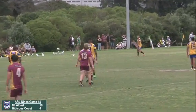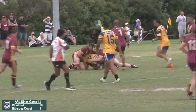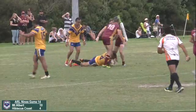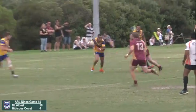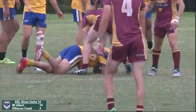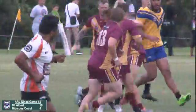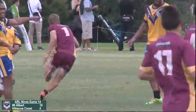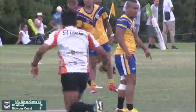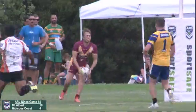Watkins now with the big towering bomb. But it's an easy, uncontested take for Mount Albert, and they'll work it off their line. So Gemmell now rocking it out for Mount Albert, and it's a one-on-one strip, I think, and Liam Acklin is going to run this one in, and we could be set for an even ball game.